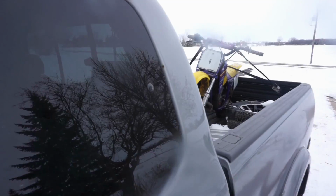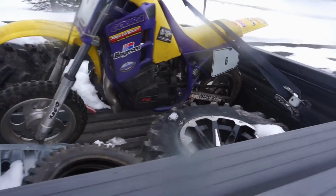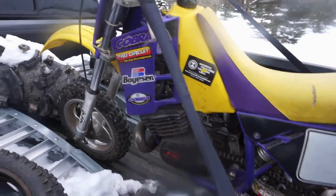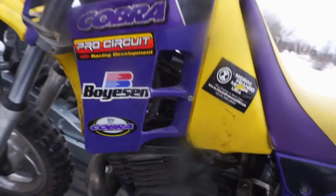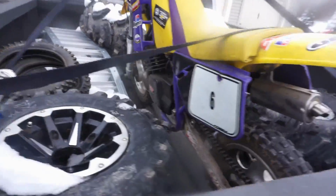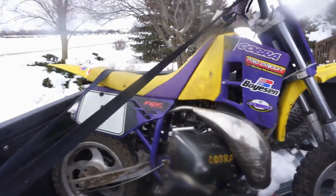All right, guys, made her back. It's a little windy, so bear with me here, but we'll take a quick look at the bike. So this thing's a Cobra. Pretty dang cool, little two-stroke top end here. No clutch, so it's automatic, which kind of sucks. So we can't pop start it.